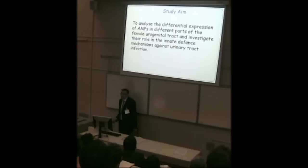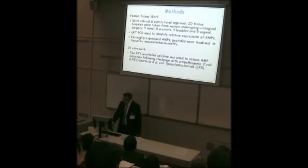So the aim of our study was to analyse the differential expression of antimicrobial peptides in different parts of the female urogenital tract and investigate their role in the innate defence mechanisms against urinary tract infection. To do that, we did two types of work. First, in human tissue work.